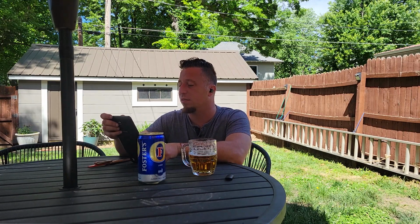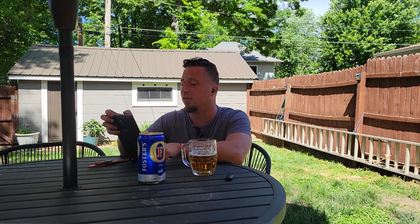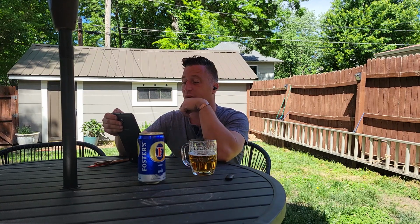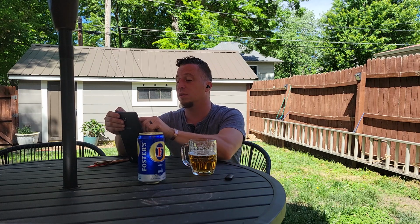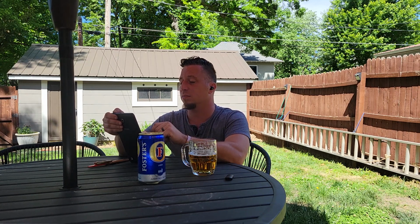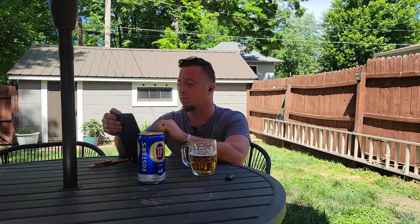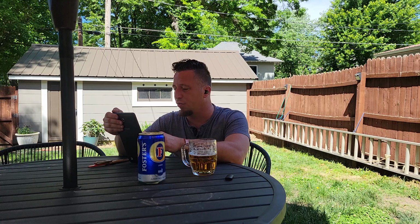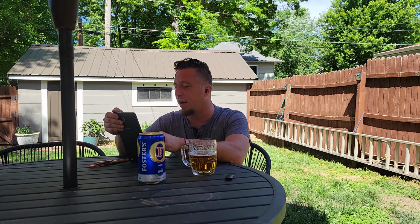Oh, I think the Foster's Legacy. That's what it was. Yeah, I just went to fostersbeer.com. Foster's Legacy. It said something about the hops. Ringwood, Pride of Ringwood hops.